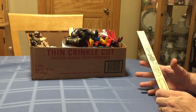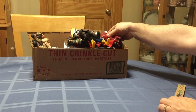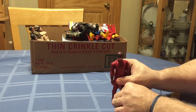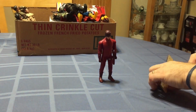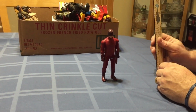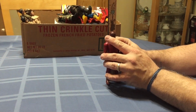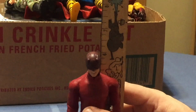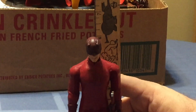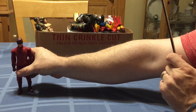So we're going to take a look at different lines and see how they compare to each other. We'll start with Mezco, and this is a Daredevil that I was working on. He happens to have a different head, but that doesn't affect the height difference. This figure comes in just slightly above 6 inches, so he'd be somewhere around 6'2". That's very respectable for that character.